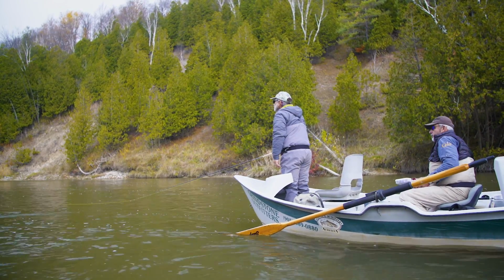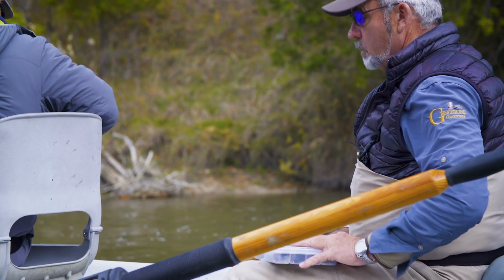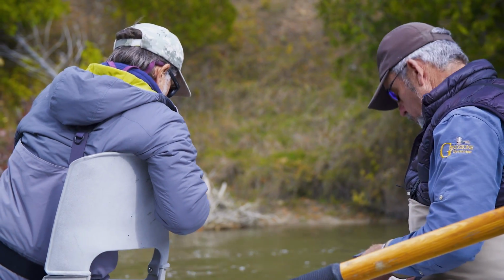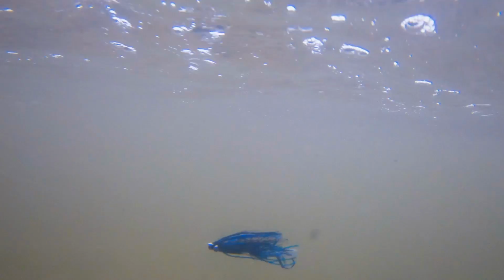Let's do a quick change, Tom. Let's put a fly on there with a bit of weight to it. Another way to increase depth is to use a heavier fly. Sometimes going to a fly with lead eyes will get you deep enough without the bother of changing lines. It's a smart idea to have popular swinging patterns in both weighted and unweighted versions.